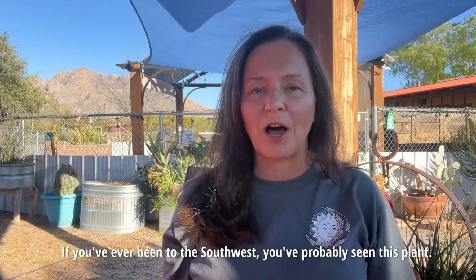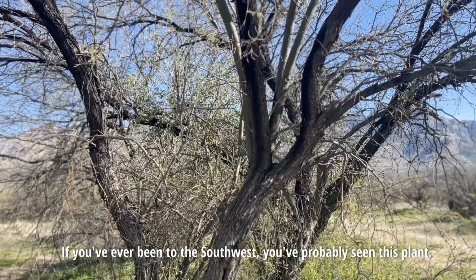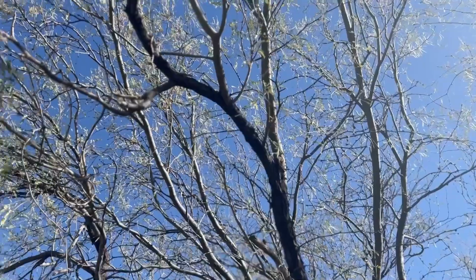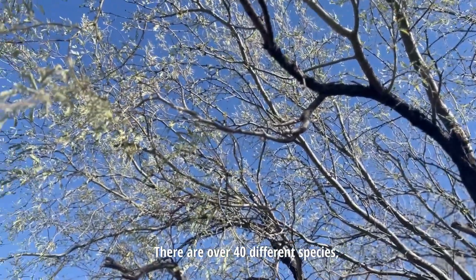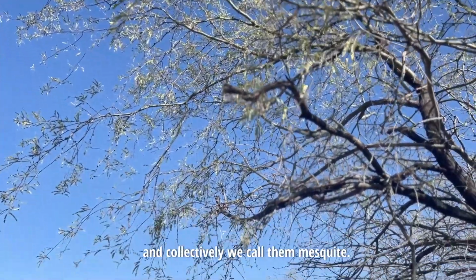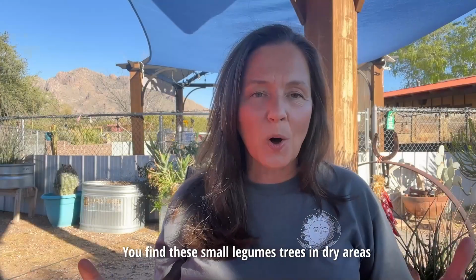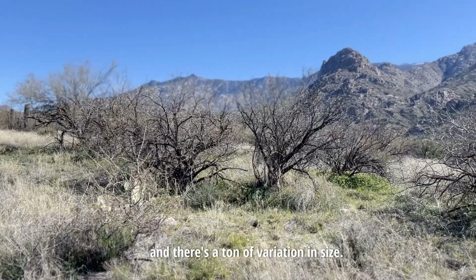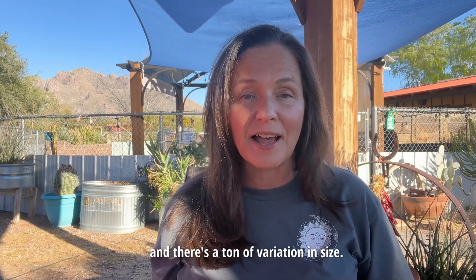If you've ever been to the Southwest, you've probably seen this plant. It's called mesquite. But which kind of mesquite is it? There are over 40 different species, and collectively we call them mesquite. You find these small leguminous trees in dry areas, and there's a ton of variation in size.